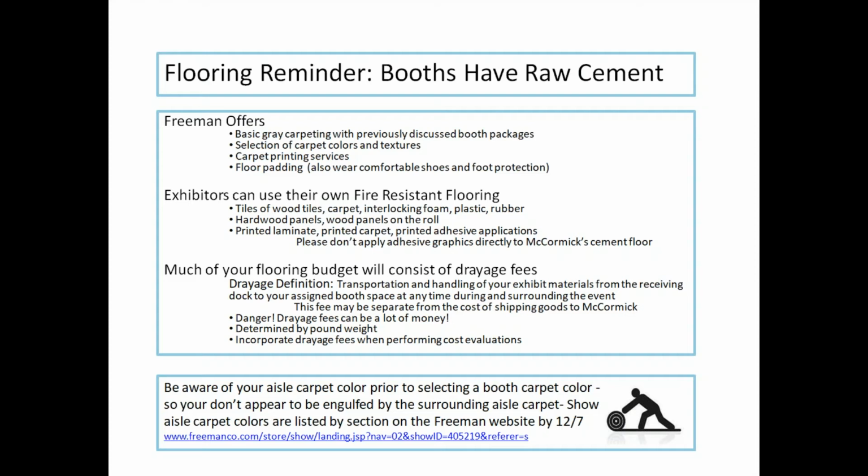Carpet printing services. They do have the ability to print on carpet, and usually that's with a closed weave carpet, like a closed loop. Also, they have floor padding. You can get floor padding. Of course, wear comfortable shoes and foot protection because you're working for the week on a cement surface.